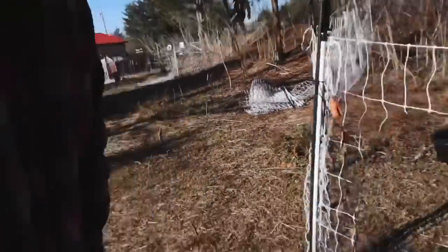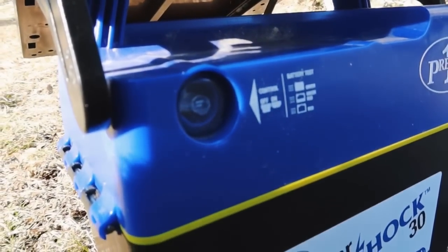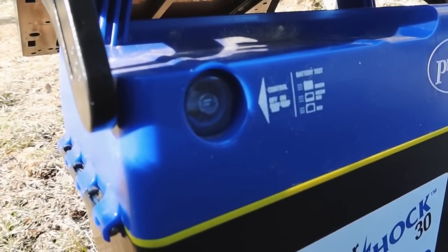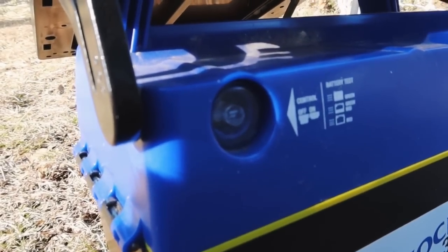Something else you also want to check is your actual power boxes, where the battery is itself, especially in winter, because we're not getting full-blown sun all day, every day. On these, see how this is flashing green? That means I have full power. If it was green-red, that means power's going down, and just flashing red means the power's out.